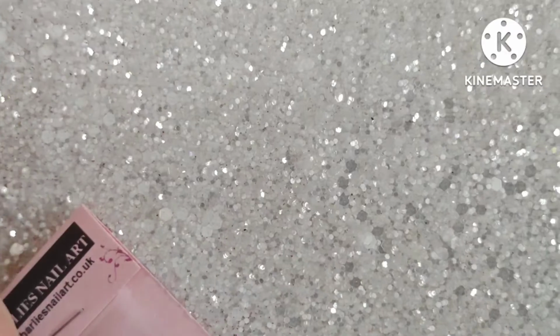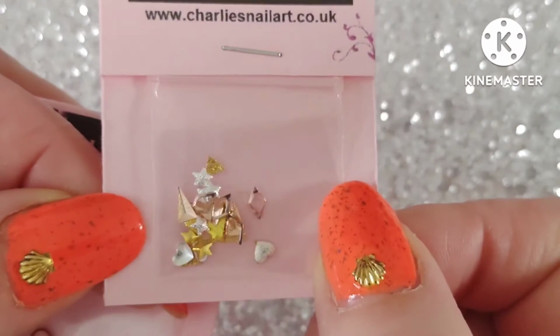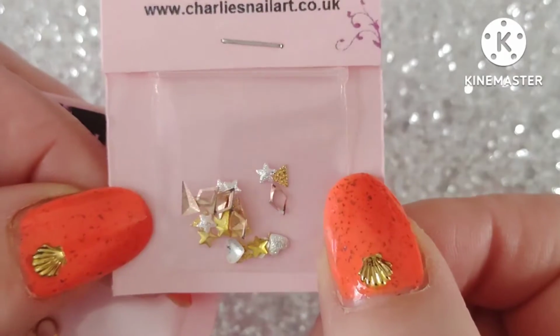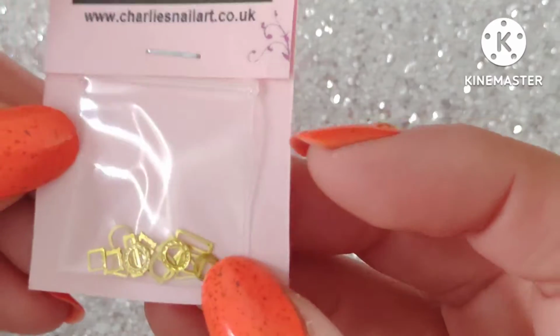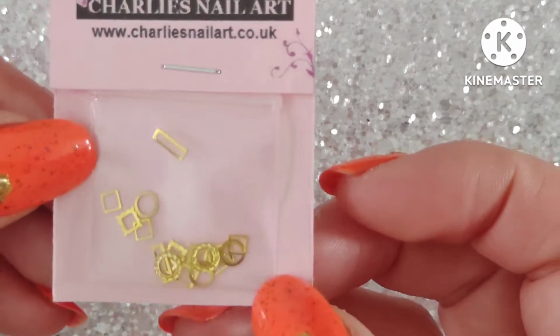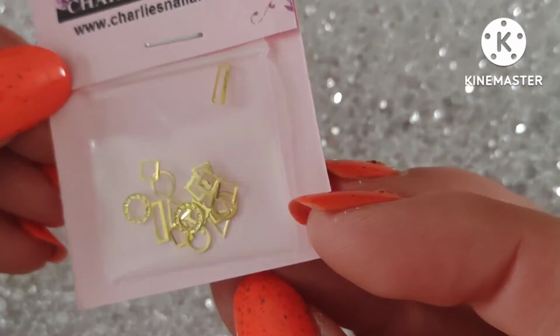And I have a couple of studs. I've got another pack of these ones. So these are really nice for my tiny nails. And these ones, which I didn't get the last time. And these ones are hollow stud mix.